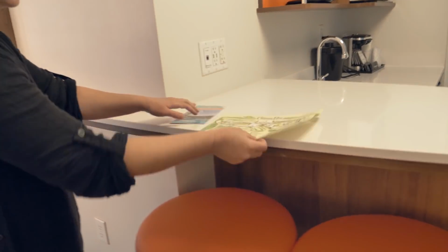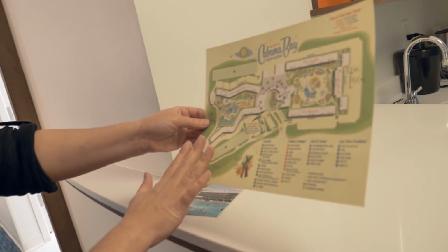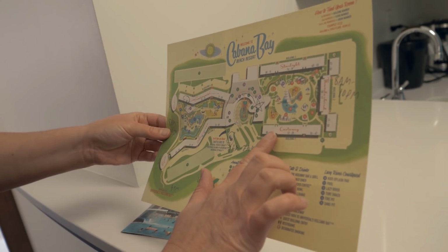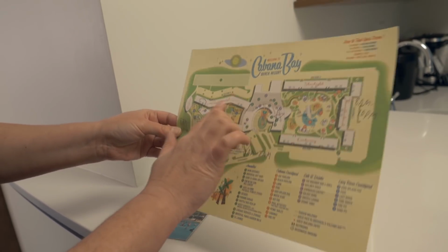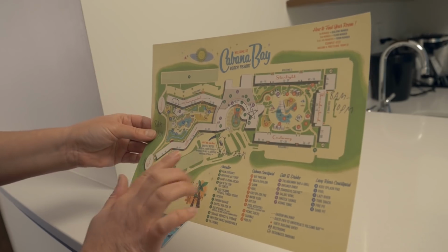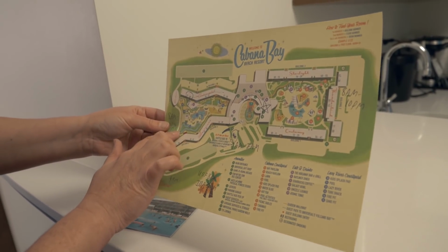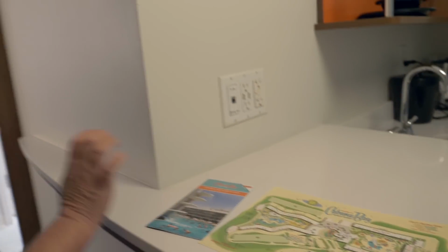When you check in, you get this little map. There are really 4, well I guess 5 main areas where guests stay. We are in the Continental area over here. This hotel has 2 giant pools. There's one over there, one right by us, and a lazy river. So fun.